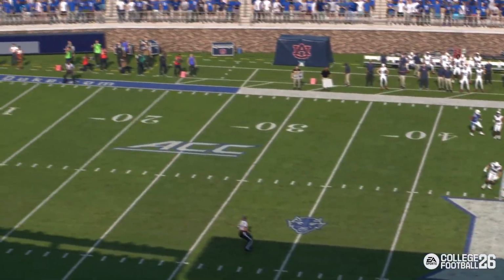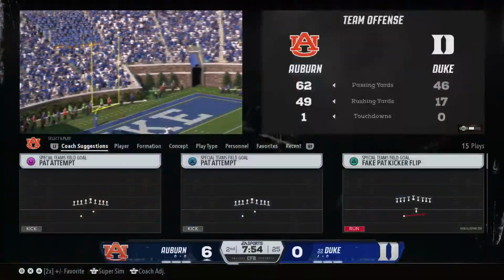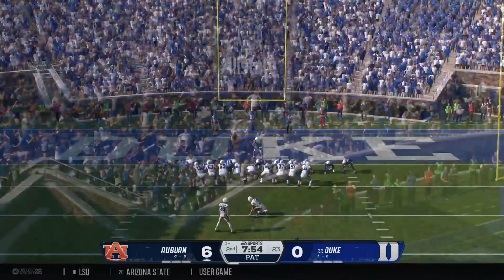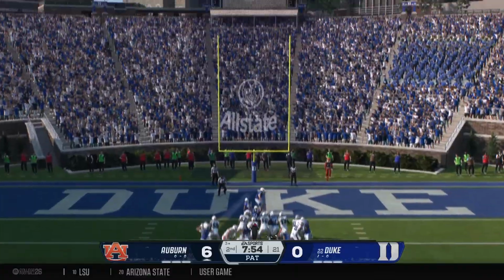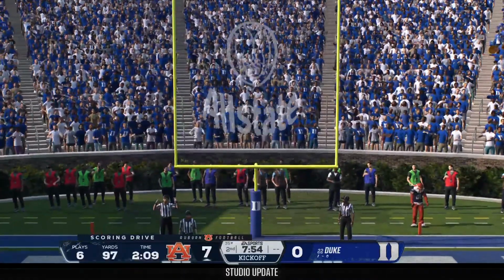And the play will stand after the replay booth just does a little double checking to make sure. Getting set for the extra point after putting the scoreboard to work for the 1st time. And the extra point makes it 7-0.